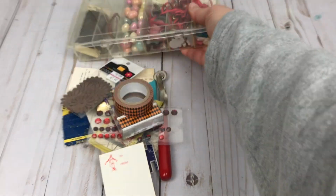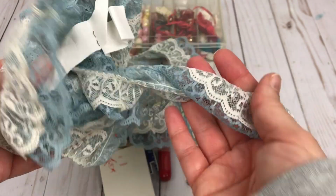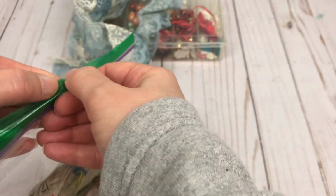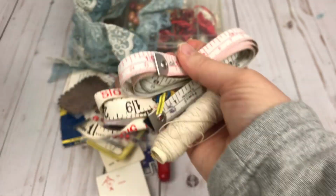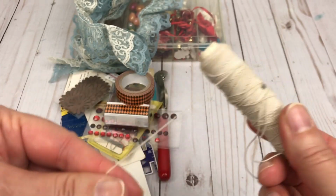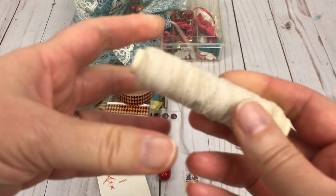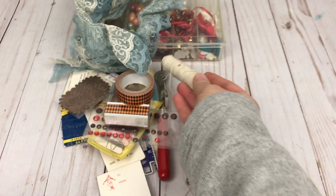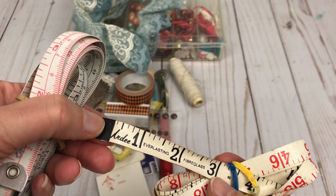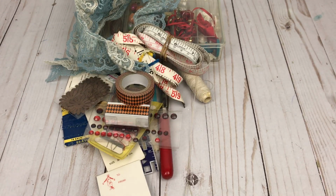But there's that. And then I found this piece of lace. I do not need any more lace, so I know that will definitely go into one of the destashes. Then we have some, oh, I'm not sure what this is, but it's kind of stretchy. So that might work for putting together junk journal signatures. I'm not sure if it's strong enough. I have a couple vintage tape measures. I just replaced my tape measure, so I definitely do not need one, but those would definitely go good in some type of craft project.